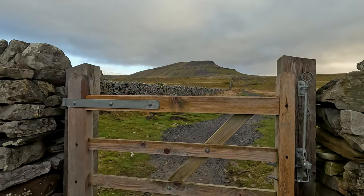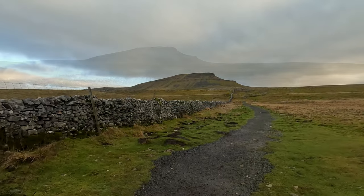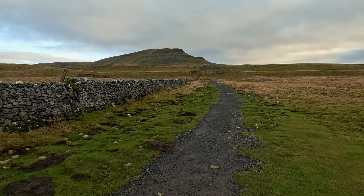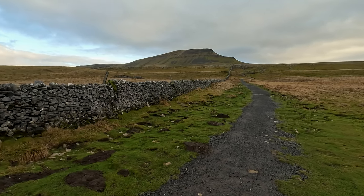Pass through the next gate. You stop to look around now.